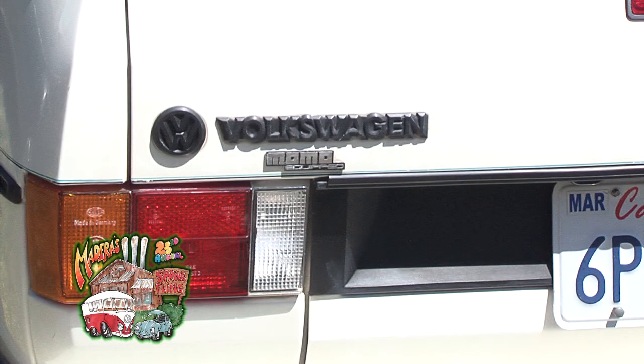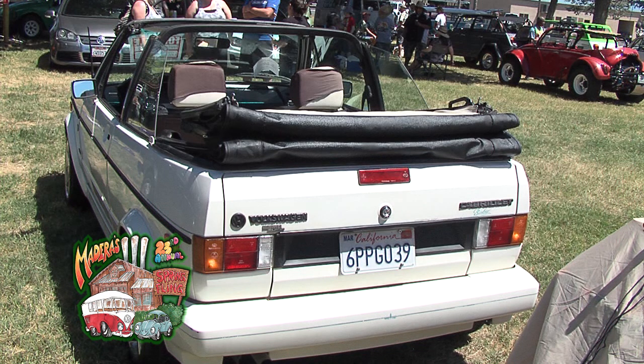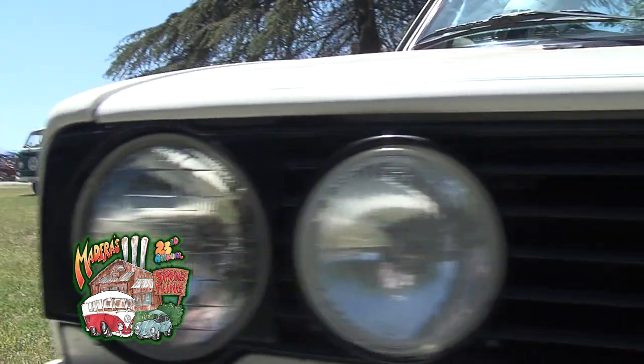I got it off of a guy who got it for his wife, but she didn't know how to drive stick and she didn't know anything about VWs, so it didn't work out. So I bought it off of him. It wouldn't pass smog, found out a way to fix it. Found some VW nerds, they helped me out, and now I'm starting to be a part of the VW family, slowly but surely.